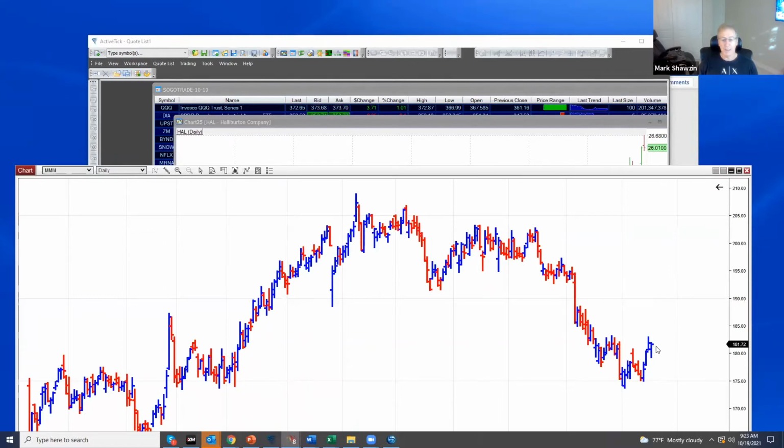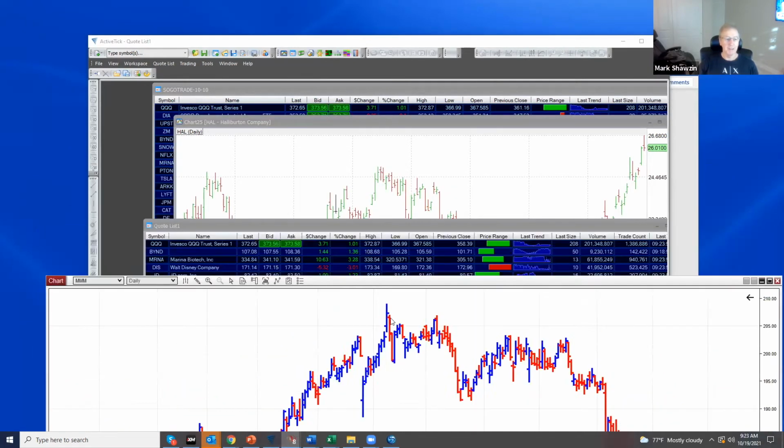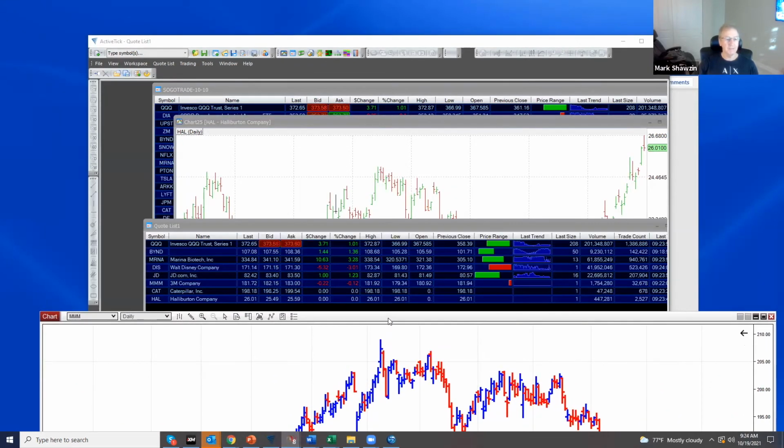This looks like it is setting up. The difficulty is when you come down so fast, you don't usually go up quickly. It usually takes some digestion, some sideways building. So I'd be inclined, if I get a nice little thrust here, make 50, 100% of my money overnight, I might just take that.